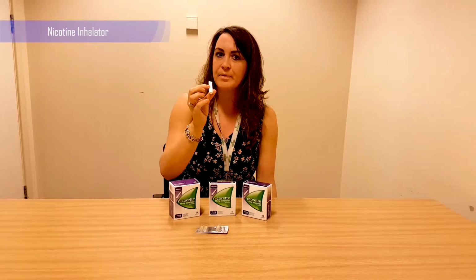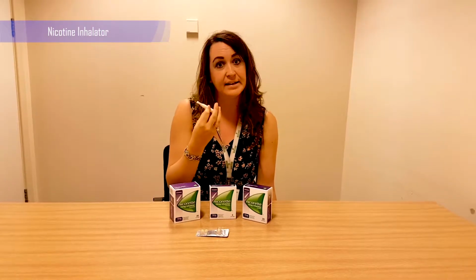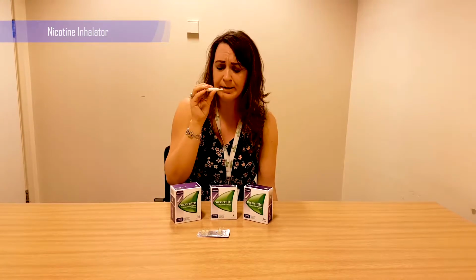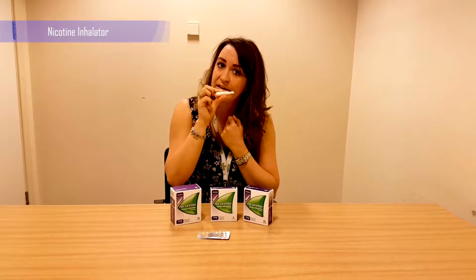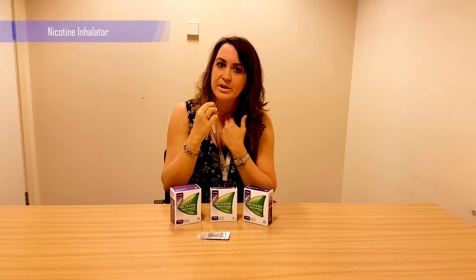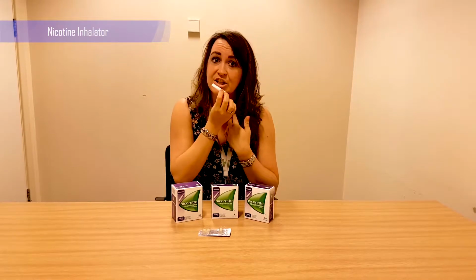Nicotine has a naturally peppery taste, so it may taste a little bit peppery. And it's quite important as well that occasionally you angle the end so that it hits your cheek rather than your throat, because you can end up with a bit of a sore throat. So just angling it to the cheek every now and then will help.